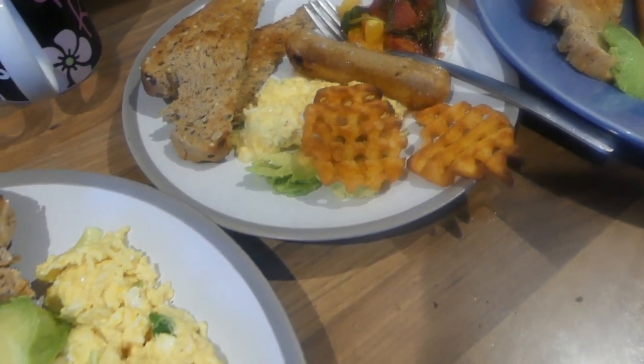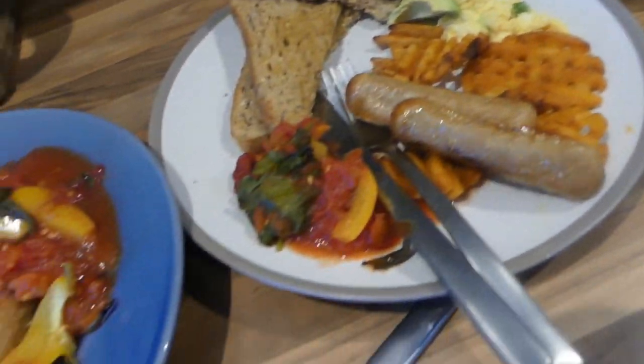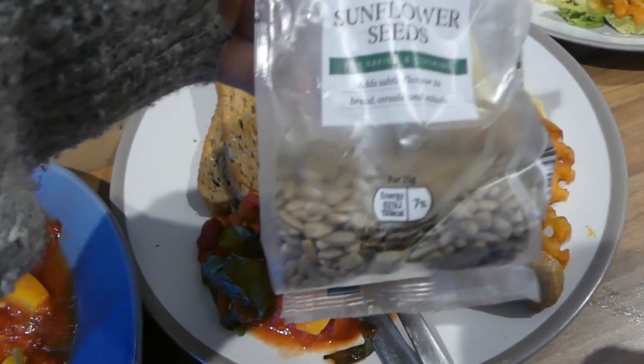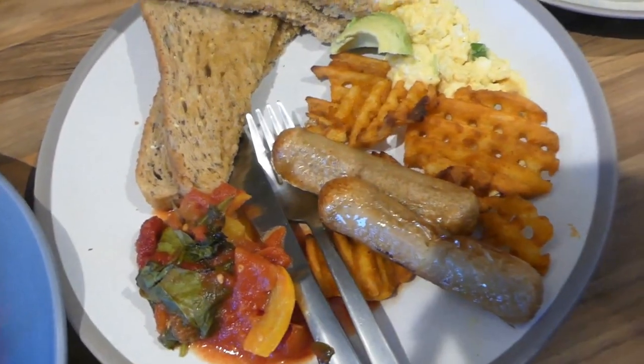I forgot I've got some little bacon pieces that I'm going to put on. And I'm also going to sprinkle on some sunflower seeds and some other seeds as well, I can't remember what they are, but yeah, so this is lunch for today.